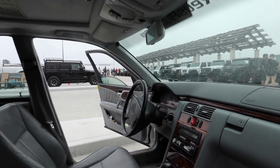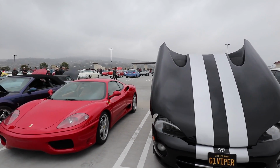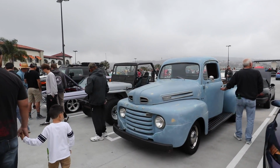Nice sound. Here's a Viper. Ferrari 360. It's a blue version of Mathers.